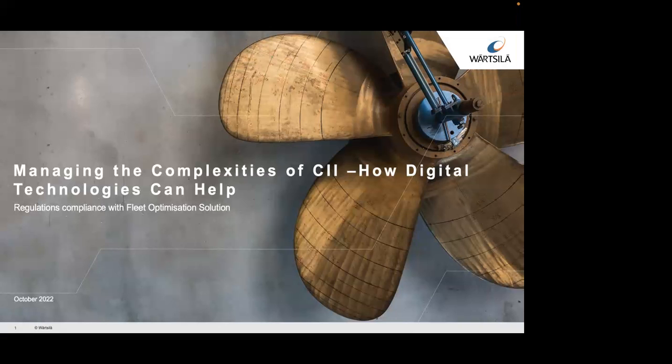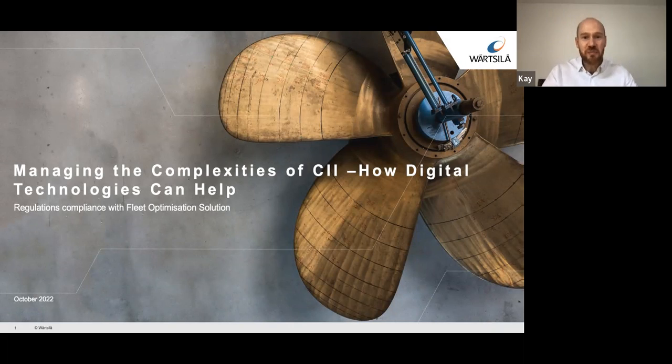Okay. So today I would like to speak about CII, the Carbon Intensity Indicator, and how we can tackle the challenges that come with that new regulation with technology. There's no shortage of people in the market who claim to help manage CII. But what does that actually mean, manage CII? First, CII is only a label of energy efficiency of the actual transport. It's not the ship, but it's the transport. So the transport with the vessel over the course of a year.